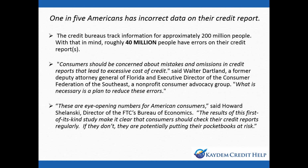Absolutely. So he's basically speaking on behalf of all of these customers, these people with errors on their reports, saying that we should be concerned about these mistakes and omissions. And what plan are we going to enact or follow to reduce these errors, or are we just going to continue with the same processes that have led us to these huge amounts of errors that we shouldn't be dealing with? People are handcuffed. They're walking uphill with a broken leg because of this kind of stuff.